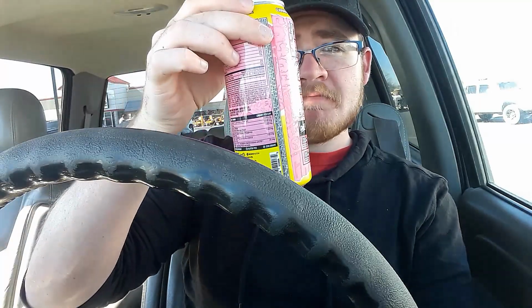Take a sip of this Ghost Energy. This is a sour pink lemonade flavor. Pretty good one. I live off of these things. I know one of these days my heart's going to explode, but I live off of those.